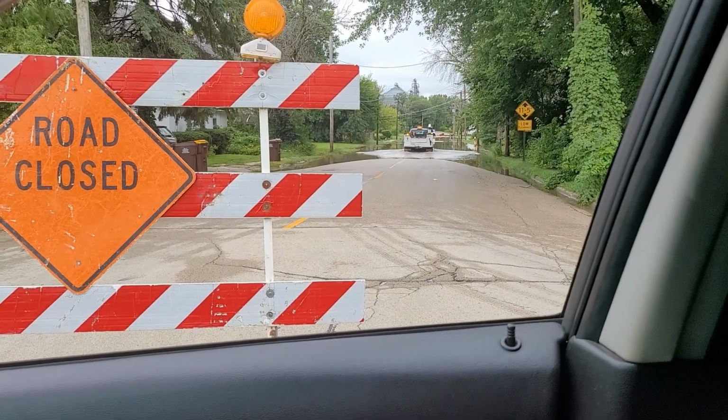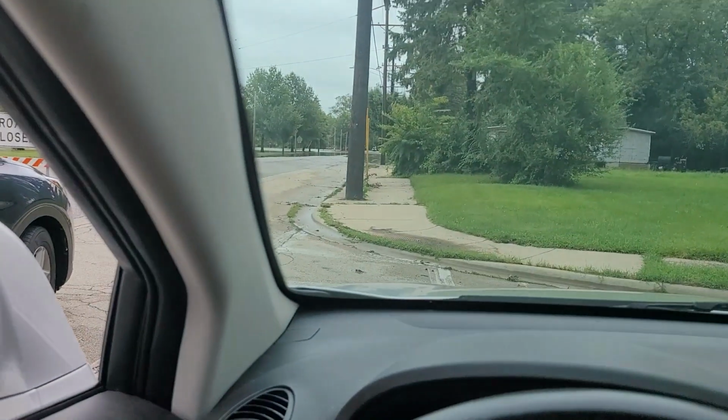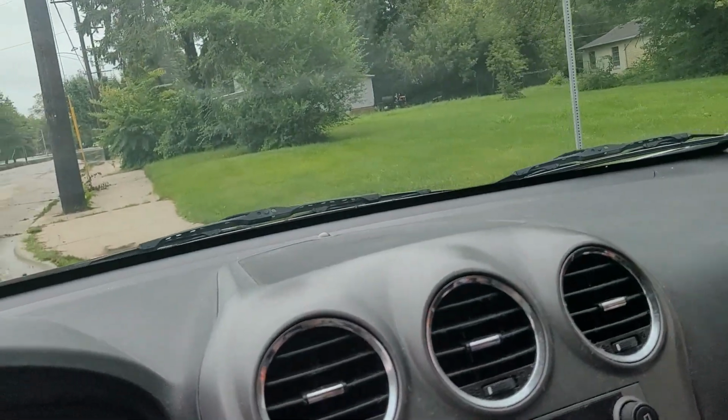We're supposed to get more rain today, but we're not sure yet because it's pretty cloudy. But we're going to go show you some of the area. There's a lot of flooding, and we'll show it to you. So you can see there the street's flooded, and they got the road closed off right here because this whole area is closed and I can't seem to get through here, so I got to find a way to turn around.